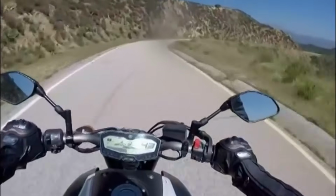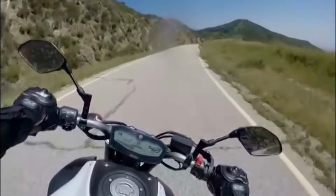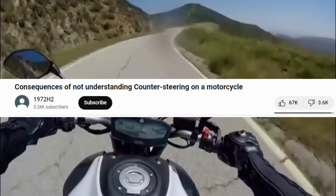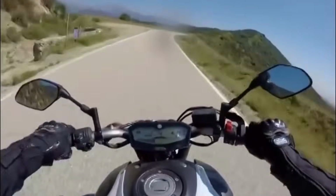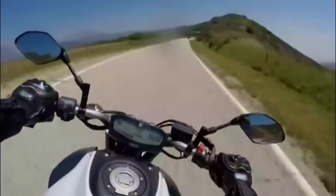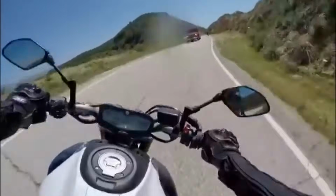So now, with all this new information, let's watch a couple of examples where people crashed their bike because of poor understanding of countersteering and because of lack of the ability to lean their bike. The first one is an old video, but it is still one of the best examples of poor understanding of countersteering. Its name itself even suggests it. This rider here goes through a curvy road and at some point he spots an oncoming fire engine. And for seemingly no reason, just goes straight into it.